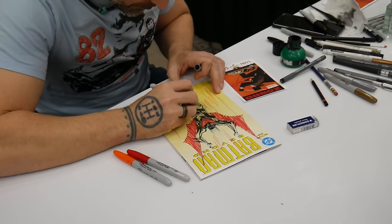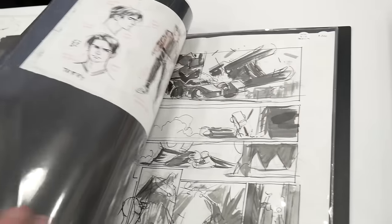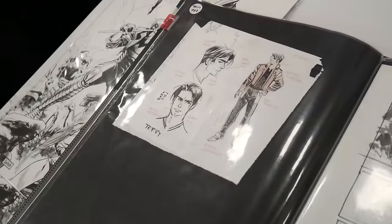I'm a huge Batman Beyond fan, so that's great. Got some original pieces here. These are really sick. Oh, that's cool. I like the design.